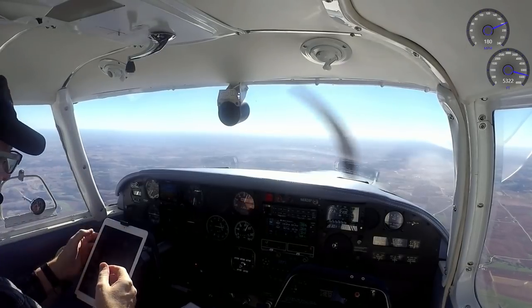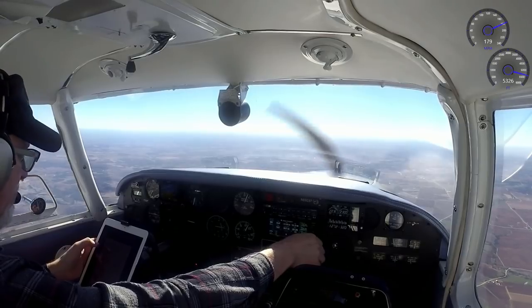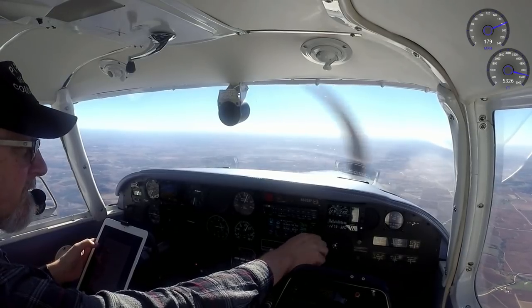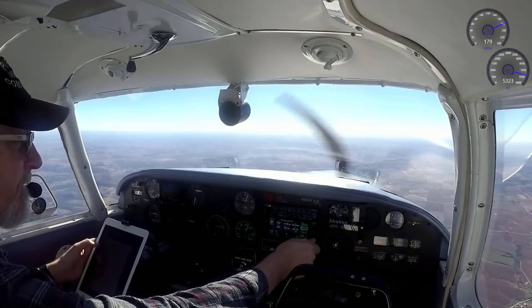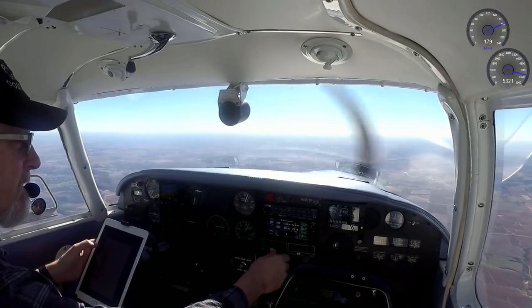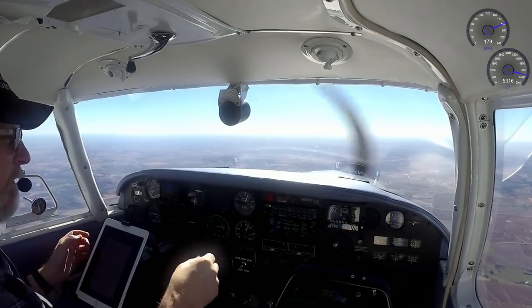Let's get the, Moline is 125.95. Get our radio set up here. Good morning, Chicago. We got the ATIS. 357 Bravo Delta 5000. We got ground. Double checking on different frequencies. We'll kick it over to tower.